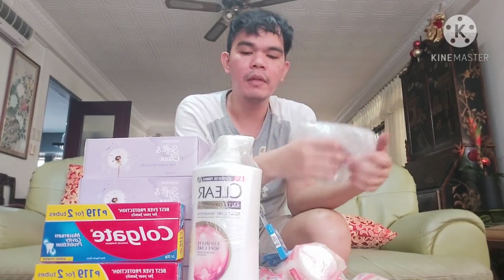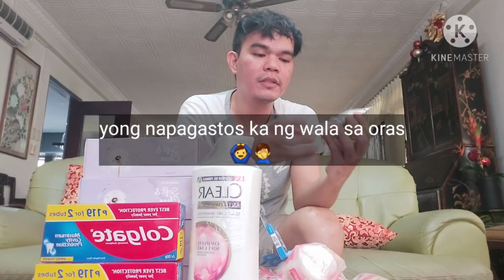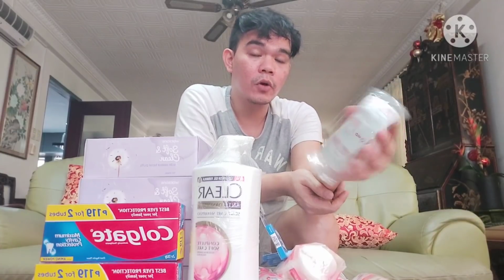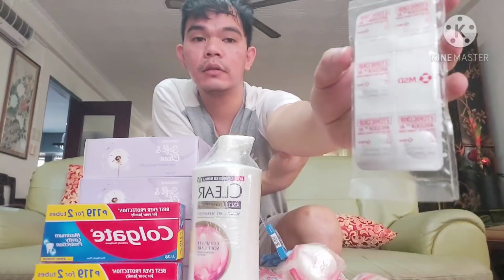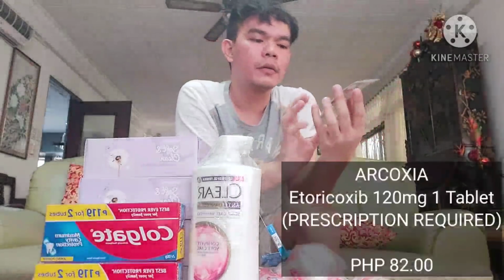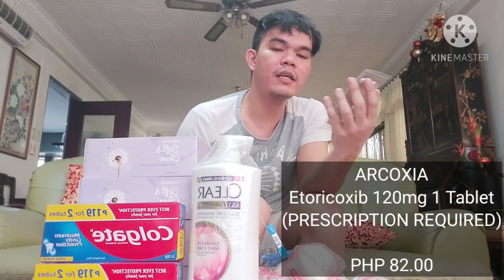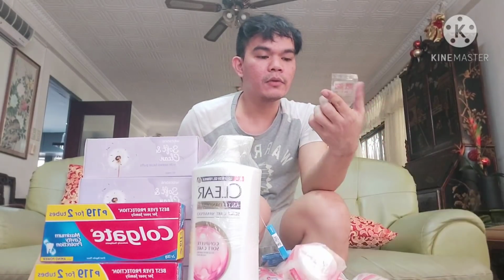And lastly, kaya lahat ito nabili ko, gusto ko talaga ito lang yung bibilhin ko. Nasama na lang ito. Which is ito, 4. Etoricoxib or Arcoxia, 120mg film-coated tablet. Ayan guys. Kita ba? Kasi minsan sumasakit sa may knee, sa may Achilles area. So as needed lang din naman ito. Ito lang yung purpose kung bakit ako napabili.